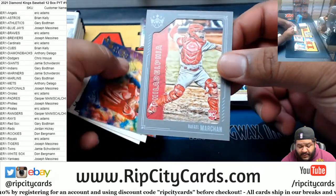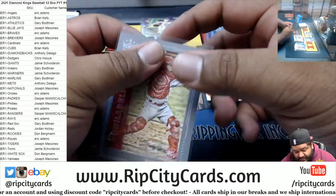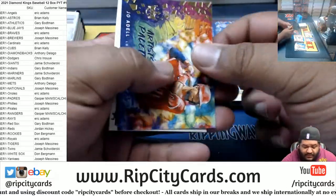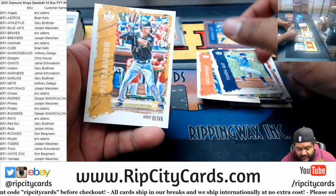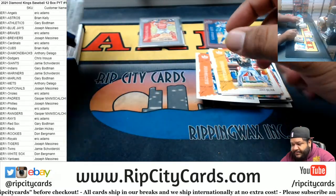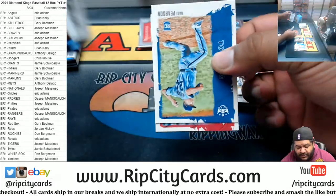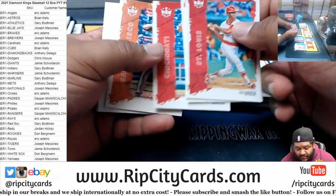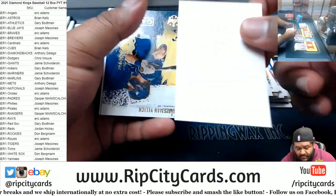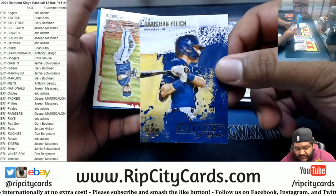Autograph, maybe? It is the gray frame Rafael Marquand. Adele artist palette. The old dummy card. Gallery of Stars. That's a nice looking card.